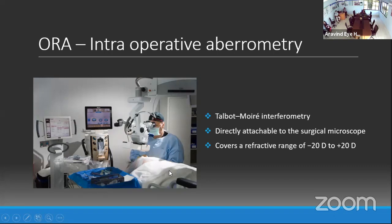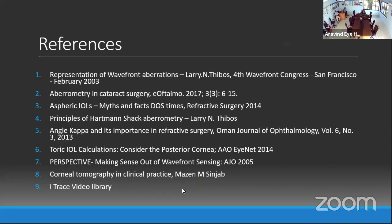And why is it done? To improve the biometric calculations and their precision. Once the cataract is removed, the eye is filled with a little amount of visco, and this ORA is used to calculate the exact amount of IOL power in the aphakic mode. Studies have found that it gives better postoperative refractive outcomes than the other biometric calculations, and it is useful for toric alignments and the degree. These are my references.